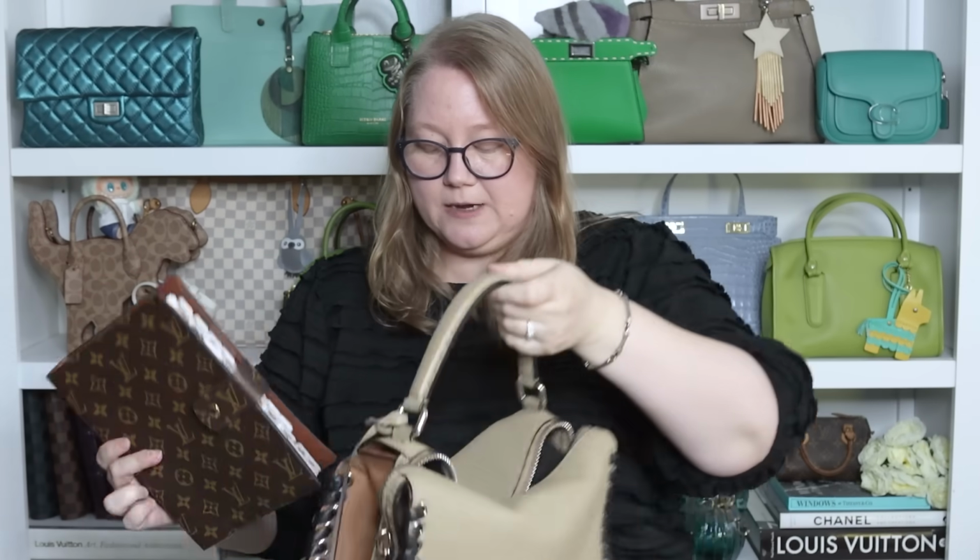A Louis Vuitton Agenda GM, let's see, I don't think that's gonna fit very well. I think I'll be able to get it in there, but let's see. Okay, yeah, it fits. I can get it in. It kind of has to be diagonal a little bit, but I would be able to zip that up in there. And that's A5 size.